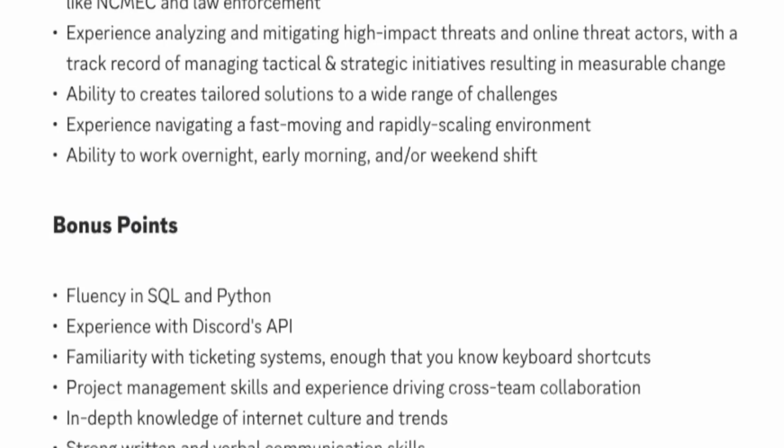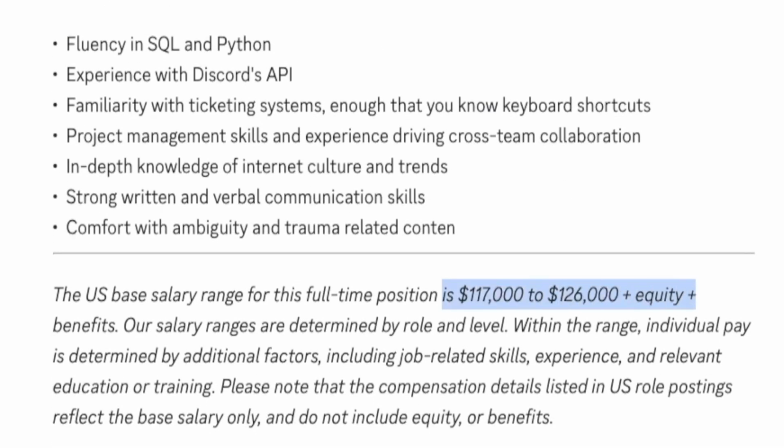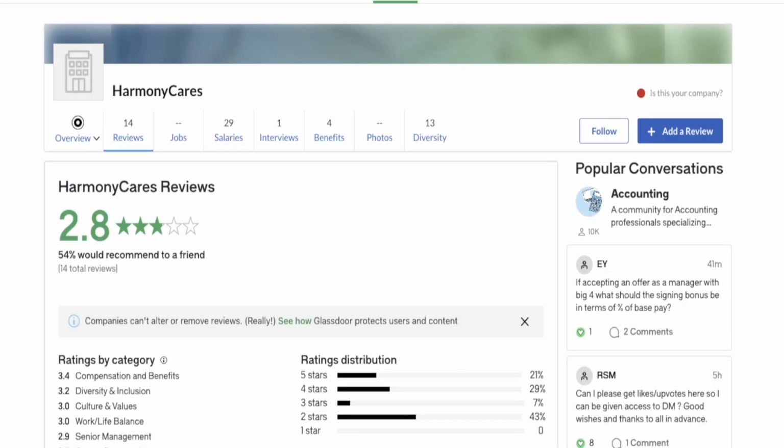Now, they don't require you to have any technical knowledge, but you do get bonus points if you know things like SQL, Python, things like that. But pay for this position is anywhere from $117,000 a year all the way up to $126,000 a year. And last but not least, it would not be me if I didn't throw a healthcare position in here.